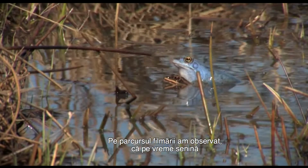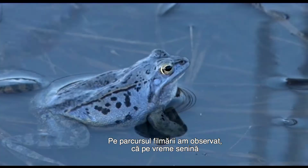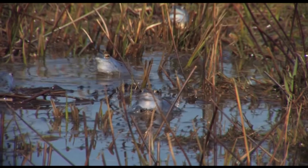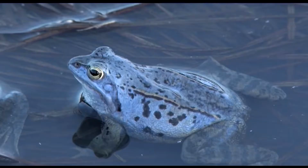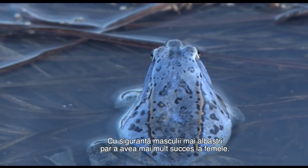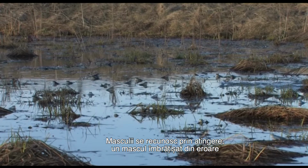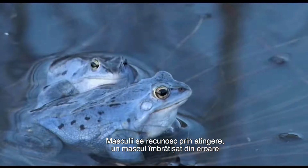In clear weather, the surface of the water appears intensely blue. Could the frogs be using camouflage as protection from predators? Certainly, bluer males seem to breed more successfully. Males recognize each other by touching, or more precisely, by the croaking sound they make when touched.